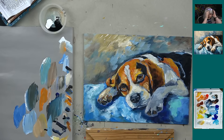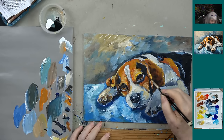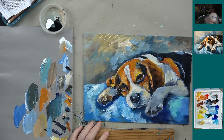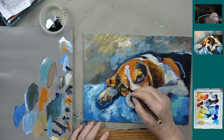I haven't put any highlights in his eyes yet. I'm still messing with this. This is where nothing is ever just black, or Payne's gray, you just have to change the highlight a little bit.